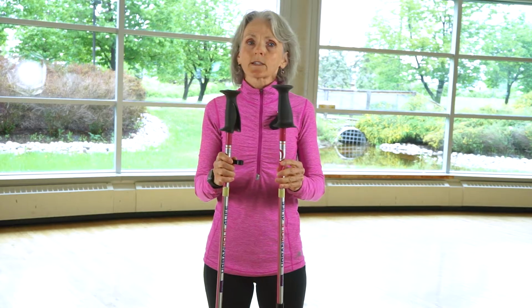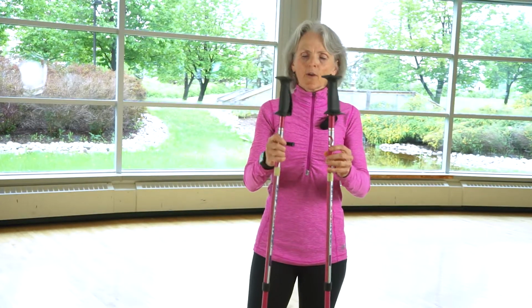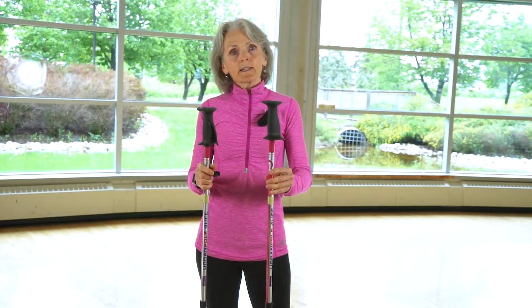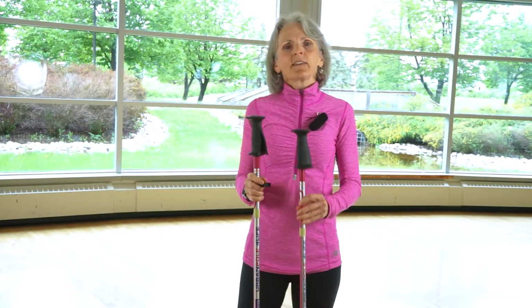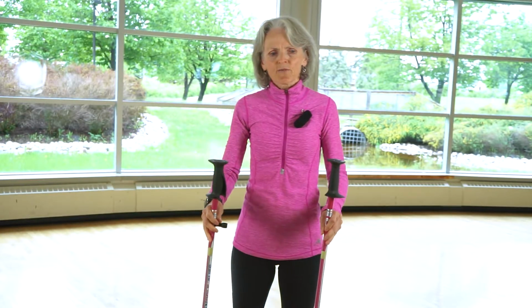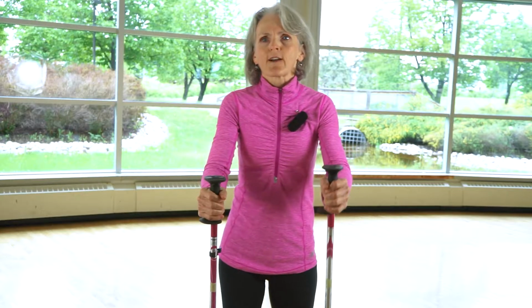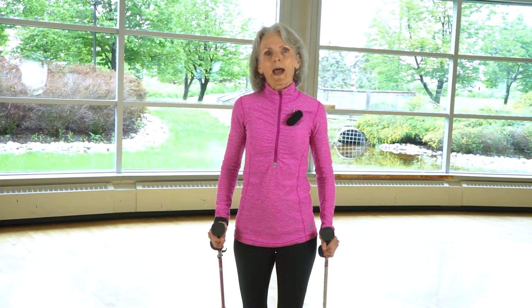Hiking poles are not made for urban pole walking. So you want to ensure that you have proper poles that are built for maximizing the energy as well as for safety. Hiking poles are almost doing the opposite. They're to minimize the energy expenditure and also they're just for a little bit of stability. And often the hiking poles are used in front. And as we'll be demonstrating, the urban poles will be used in the back.